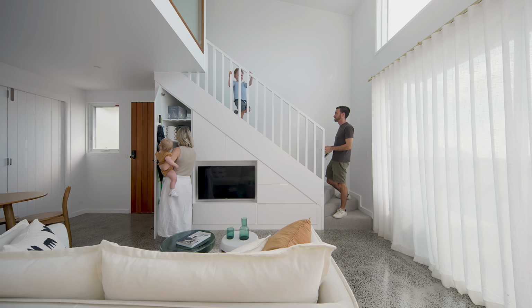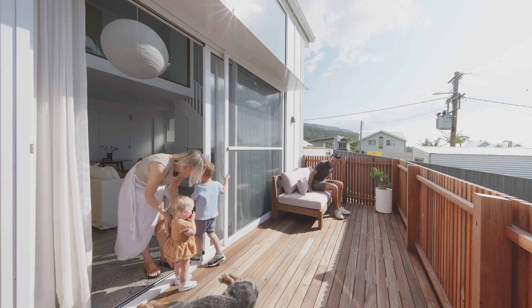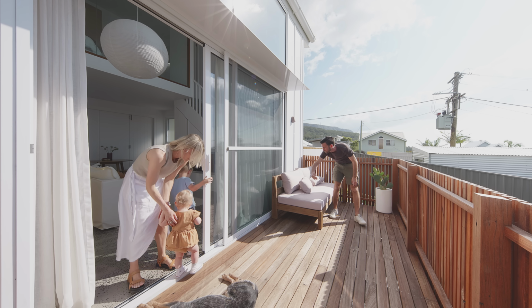We loved living here as a family. I think it was a really special time that we were all in such a small space together. I think they're memories that we'll treasure for a really long time.